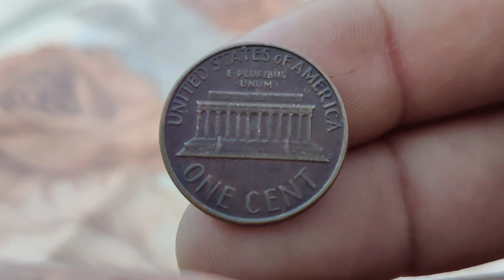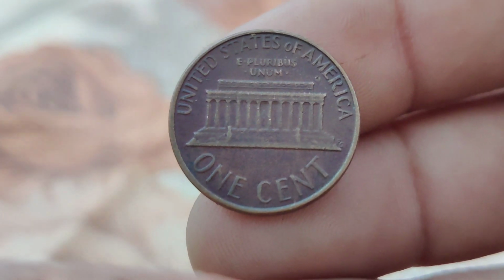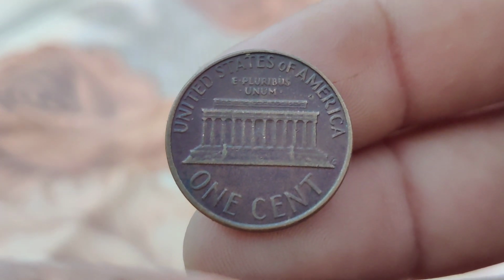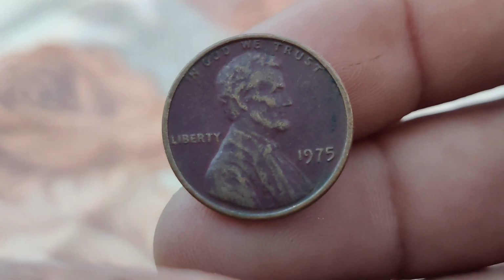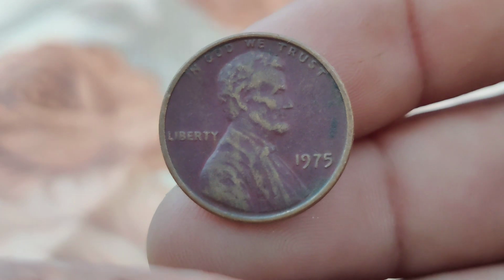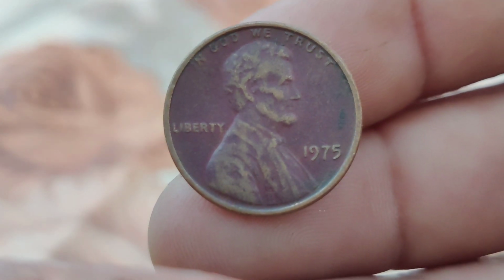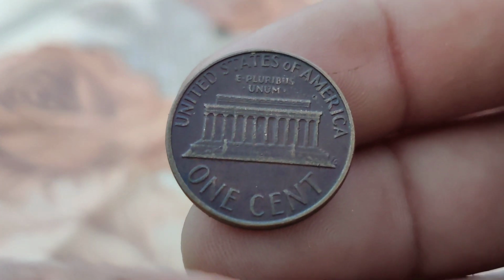The Lincoln cent, featuring the iconic profile of Abraham Lincoln on the obverse, has been a staple of American currency since 1909. The design by Victor David Brenner was initially created to commemorate the 100th anniversary of Lincoln's birth. Over the years, this penny has seen various changes, but the 1975 Lincoln cent holds a special place in the hearts of many collectors. In 1975, these pennies were minted at both the Philadelphia and Denver mints.